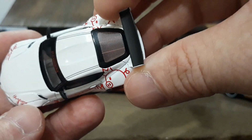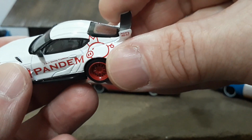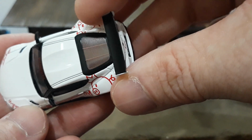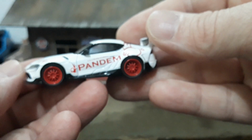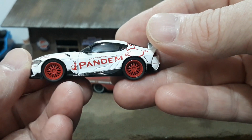Rear window defogger, which I think the lines on the rear window defoggers from Mini GT are a little bit thick, because it almost blocks the total transparency of the rear window. So anyways, still very cool, very nicely detailed. So this has to be, so far, the rarest of the MK5s that you will be able to acquire.